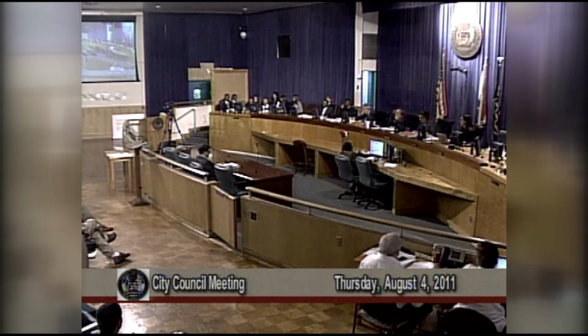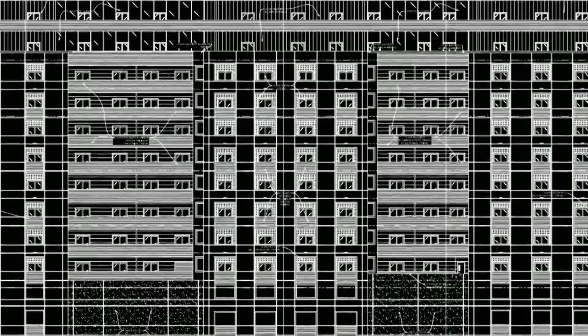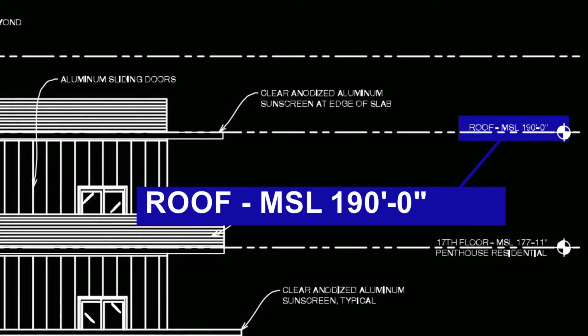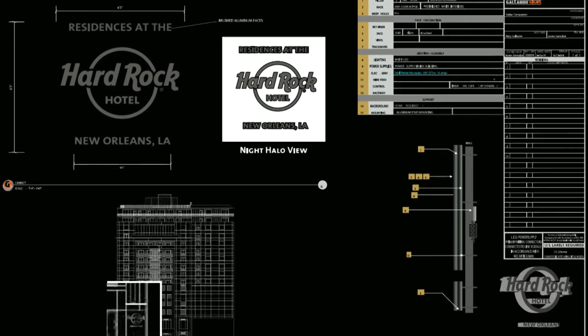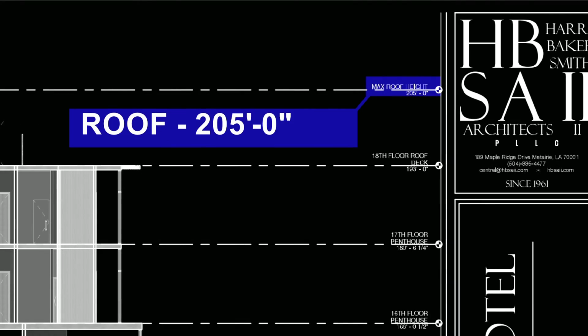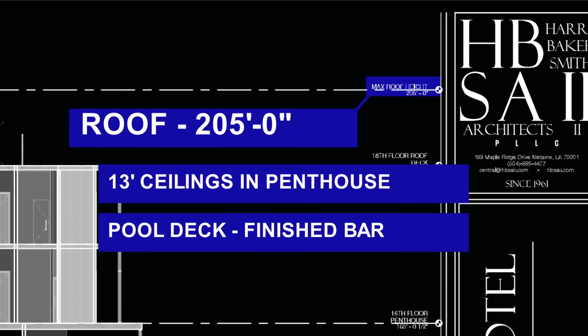City Councilwoman Kristen Gislason-Palmer went to bat for the project, pushing her colleagues to grant a conditional use permit that let Kalis build up to 190 feet. And originally, that was the plan Kalis submitted to the city. But after Hard Rock signed on to the project, Kalis called for big changes. A 205-foot building with 13-foot ceilings in penthouse apartments and a pool deck and finished bar on the 18th floor rooftop. Palmer said she would not agree to let the building go above the 190-foot limit.